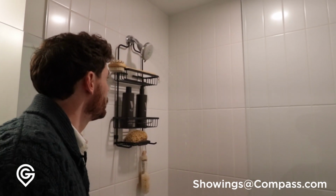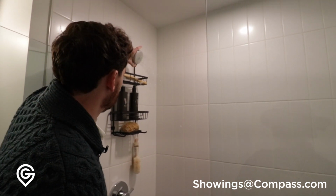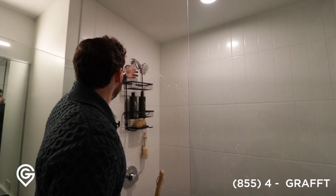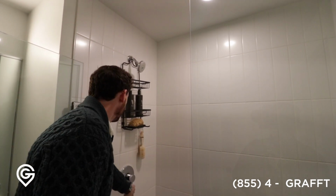Let's see how our water pressure is. Okay. I always love to have the different options. See that spray? That's pretty good. You can see what we're working with right here.